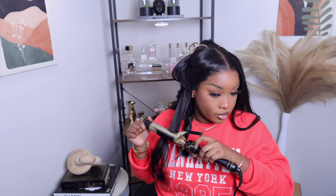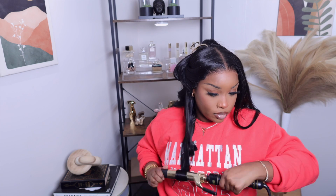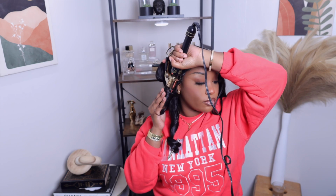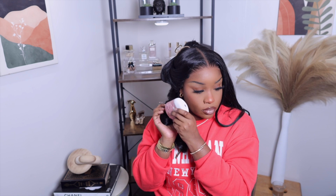So now we're going in with this Hot Tools curling iron, and we're going to curl the hair away from our face. Now, I think I messed up because I keep using a smaller barrel. For this type of curls that I was going for, I think the barrel was too small because it literally created the same curls as it did in my last two videos when I used my Airflow curling iron by, I cannot think of the name. Why do I do that?